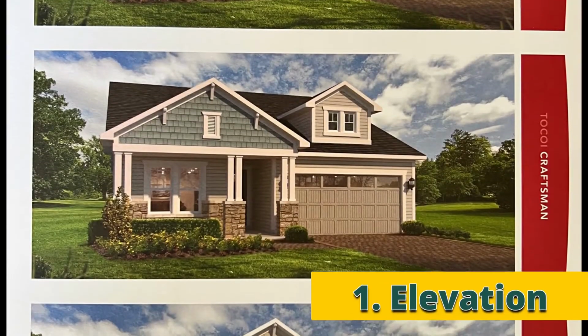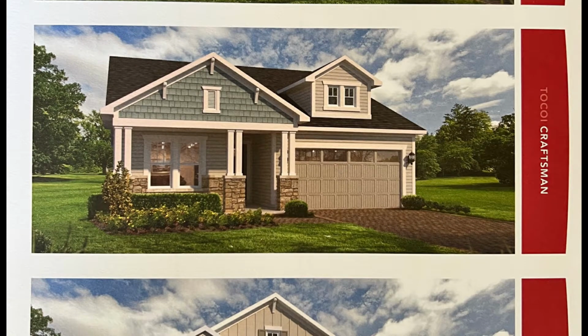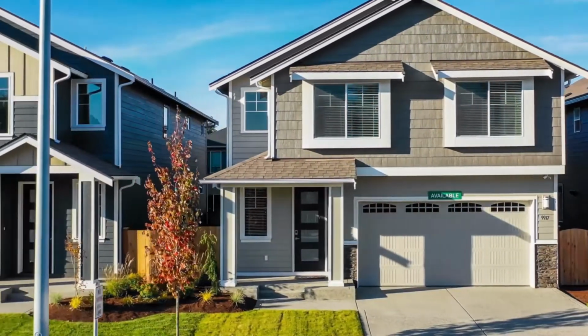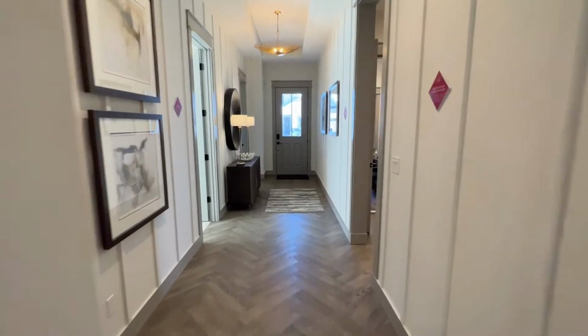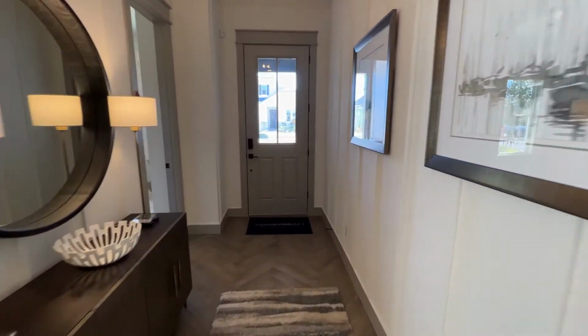Number 1, elevation. What is the elevation? This is what the outside of your home will look like. There is always one standard elevation, maybe two that come with every model at no extra cost. Depending on the cost of this upgrade, you may want to forgo this option and use that money towards other structural and design options. But there are some cases where upgrading your elevation is a good idea.